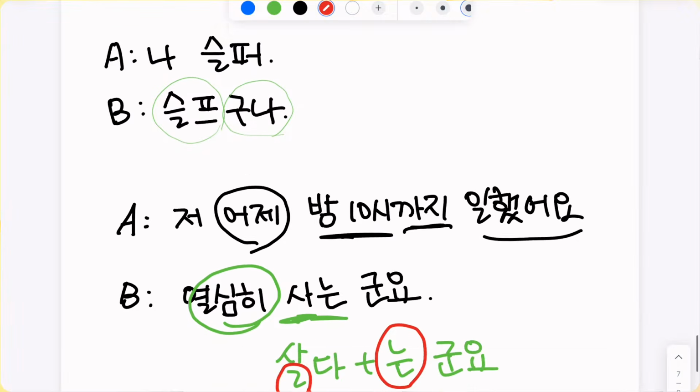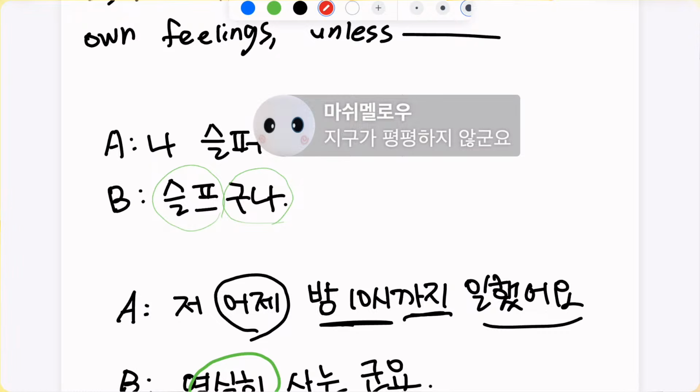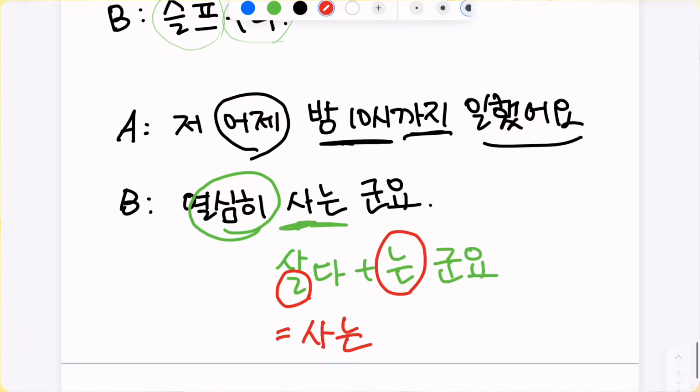So it has to be about facts. 그리고 그쵸? 마시멜로우님이 지구가 평평하지 않군요. 그렇죠. Since it's adjective, you can just use 않군요. 군요 rather than 는군요. 그래서 Earth is not flat. I realized that just now. 지구가 평평하지 않군요. 그렇게.